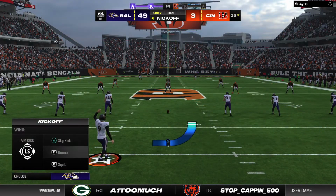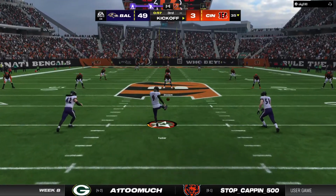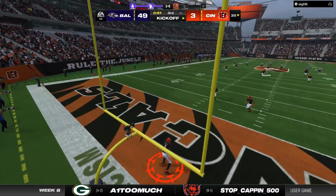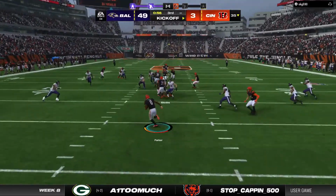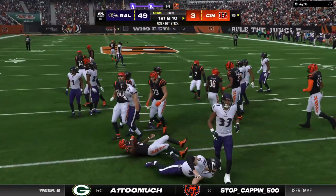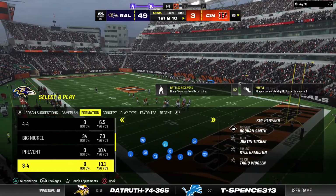Justin Tucker to kick off for Baltimore. Tucker now to kick it away following the touchdown. He will return this from deep in the end zone. And the decision to bring it out, not a good one, as he's tackled at the 15.